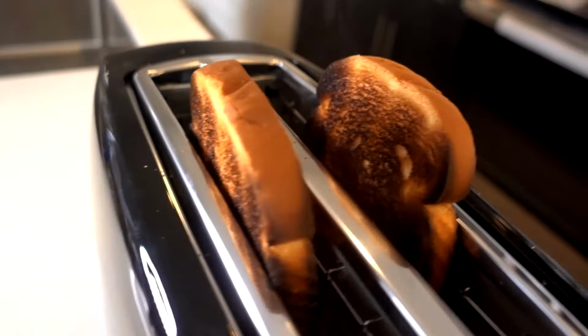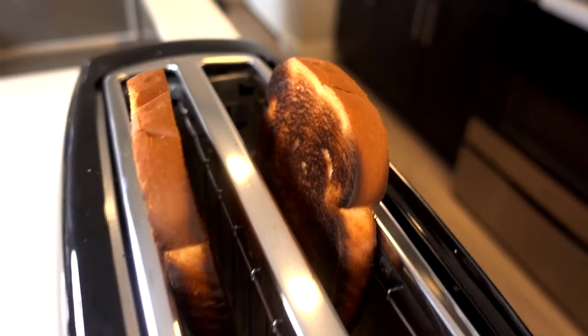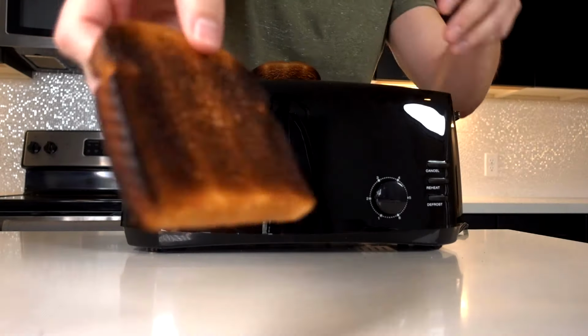Oh, come on, look at this. That's supposed to be #3, it's smoking. Get out of here. Look at this. That's #3, get out of here. Come on. That's it. I'm calling it.